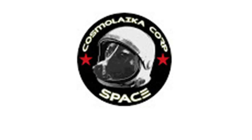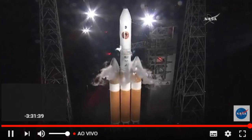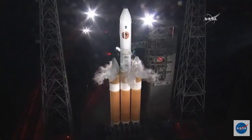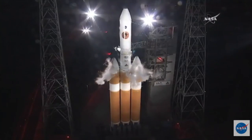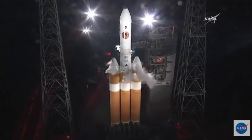Can you tell us a little bit about today? So we are heavy with the additional third stage for today that we're seeing on our screen. Due to the extremely high energy required for this mission, the Delta IV Heavy launch vehicle was chosen by United Launch Alliance and NASA LSP.